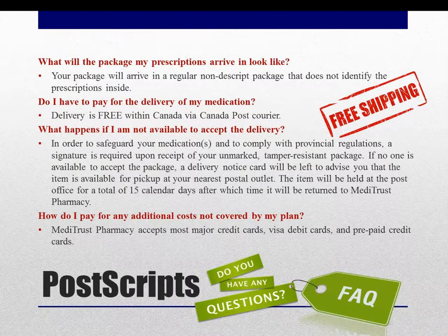What will the package my prescriptions arrive in look like? Your package will arrive in a regular nondescript package that does not identify the prescriptions inside. Do I have to pay for the delivery of my medication? Delivery is free within Canada by Canada Post Courier.